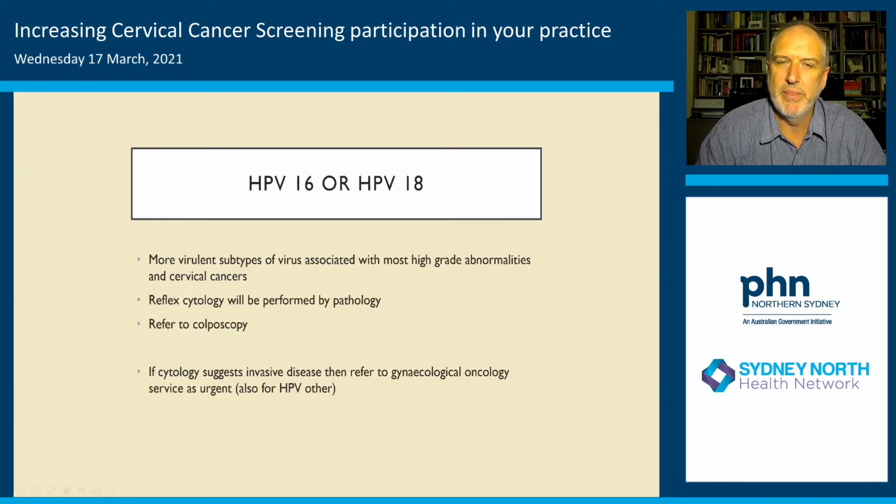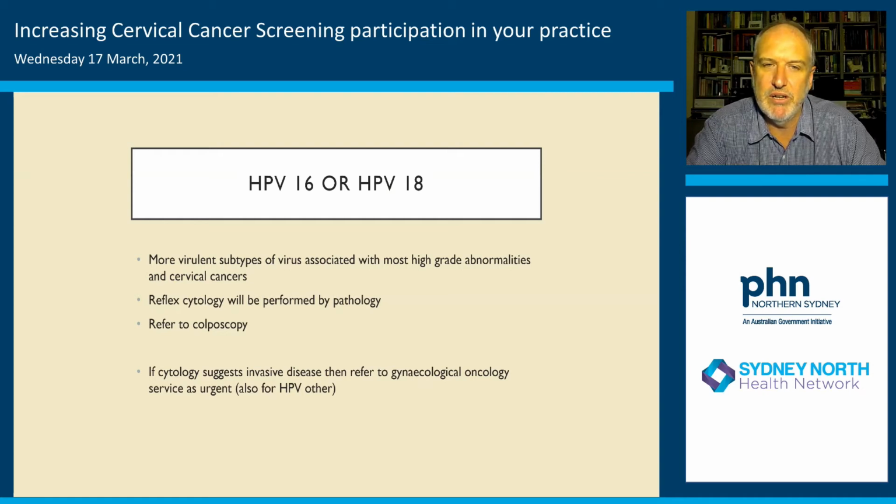So this is now looking at what happens if you get HPV 16 or 18. These are the more virulent subtypes of the virus, and they're associated with most high-grade abnormalities and cervical cancers. Reflex cytology may be performed by pathology. Irrespective of whether it's negative, if you're HPV 16 or 18, you refer to colposcopy, and they'll come and see someone like myself who performs that colposcopy.